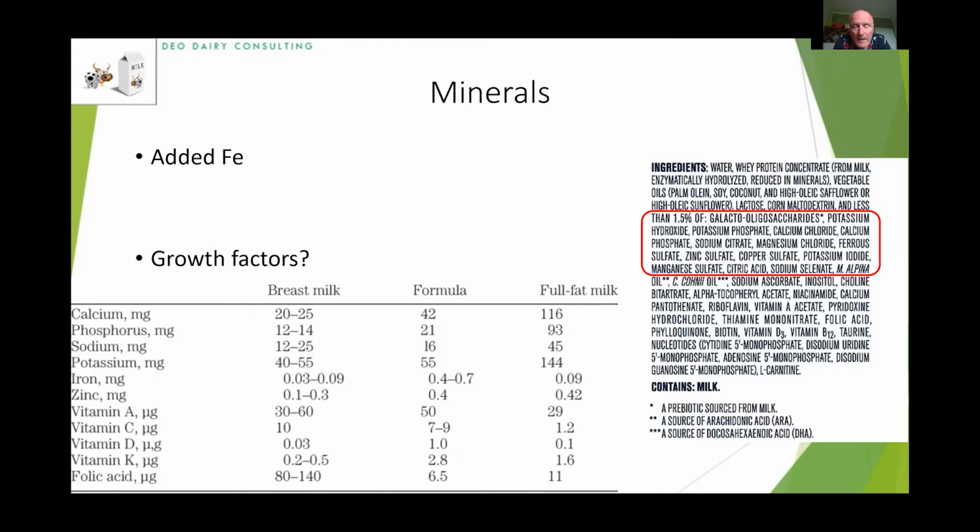Similarly with minerals, I mentioned earlier on that we've always added iron. We want the babies to have lots of iron. Do they need lots of iron? You can see how low it is here, and it's a similar concentration to full-fat milk. And if we come back to the red circle over here, you can see we're adding sulfates, we're adding potassium, magnesium, etc., etc. So we're adding lots of other ions as well, minerals as well, that we think the baby needs.